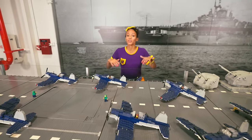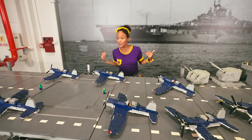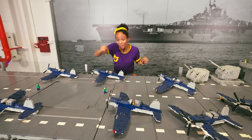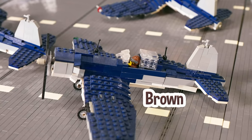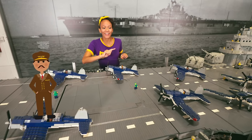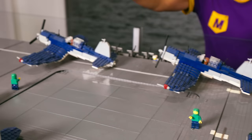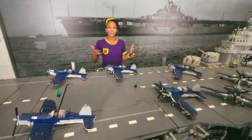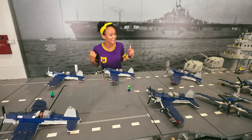You know, you can know what kind of job someone has based off of the color of their uniform. So, like right here, brown. And see, this person's wearing brown too. They are pilots. And this friend right here in green. And there's another one. If you're in green, you help direct the planes. You help with takeoff and landing. Whoa.